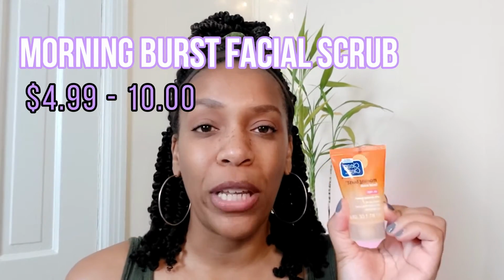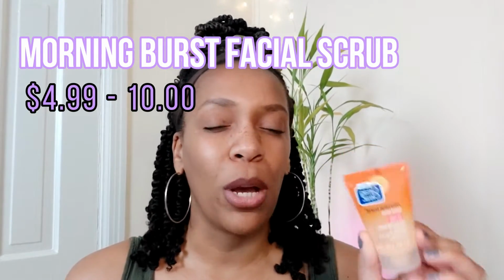The exfoliator that I use is the Clean and Clear Morning Burst Exfoliating Facial Scrub. Yes, this is the travel container. I always buy this one just because I don't use this very often. I use it once a week in the shower. That's it. So a little goes a long way. And like I said, I only use this once a week.